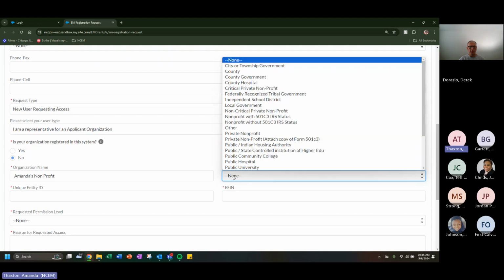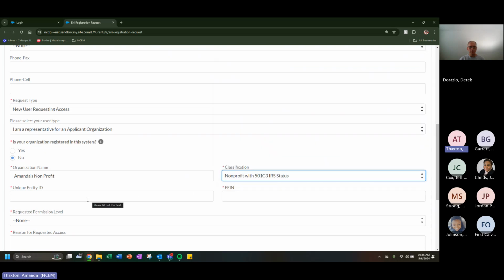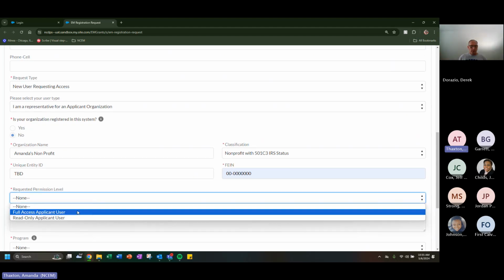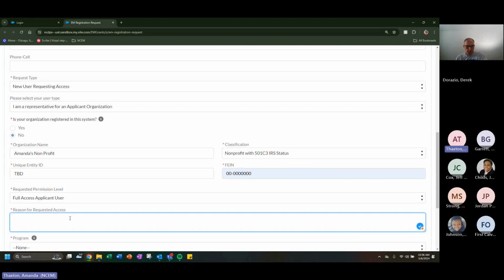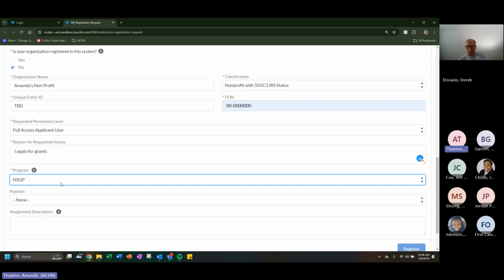And then you'll put your classification, which is either a nonprofit or a nonprofit with 501c3 status. Your unique entity ID is your SAM ID. If you don't know that, you can just write TBD. And your federal employer identification number is your FEIN number. I'm sure everyone knows that, so you just put that number in right there. Your requested permission level: I went full access because I apply for grants. And then down here for program, just select NSGP. You don't need to put FEMA NSGP or anything. That's just NSGP. This helps us expedite your registrations.